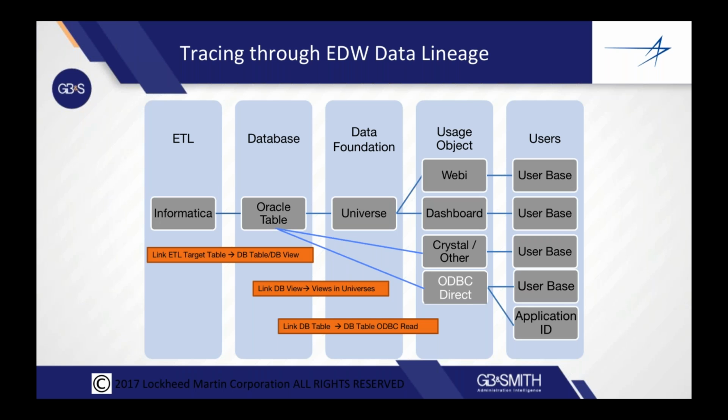Then linking those database tables and views to views in the universe, and now you're leaping from the Oracle database into the data foundation of BusinessObjects. And so that semantic layer, you start to get into some metadata, right, concerns, and we'll talk about that in a little bit, but it's not as simple as just saying, oh, I'm going to run an audit report. Well, maybe some of that data is in the CMS, maybe some of that data is in the audit repository. We need to link those database tables all the way to ODBC feeds.